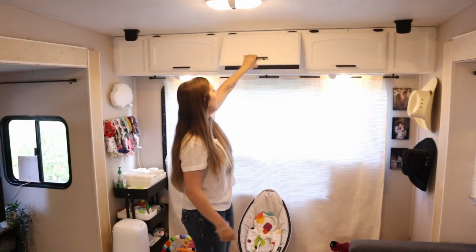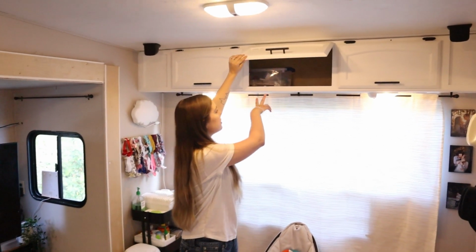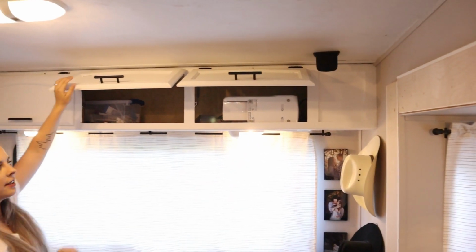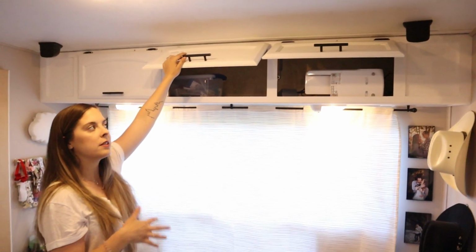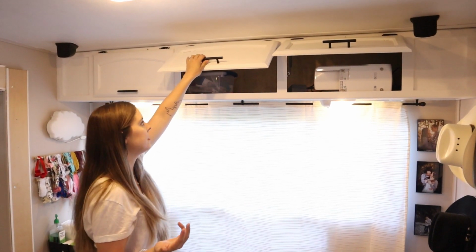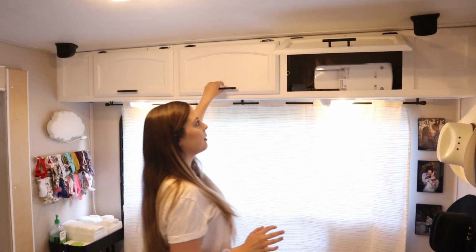and then Tim's sewing stuff. So there's the sewing machine as well as his little tote. So we still have a lot of space. We don't know how to utilize all of it because we don't have that much stuff. So that's still a work in progress.